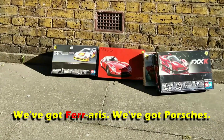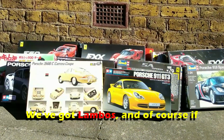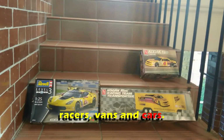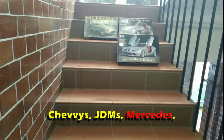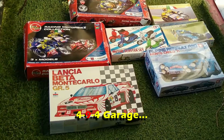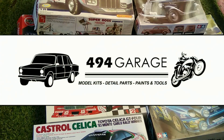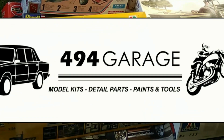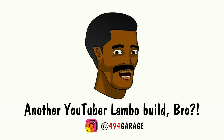We got Ferraris, we got Porsches, we got Lambos, and of course if you want fours, and we got racers, vans and cars. Chevys, JDMs, Mercedes, British bikes, the crazy 80s, and there's so much more at 494 Garage.